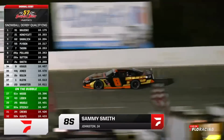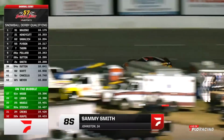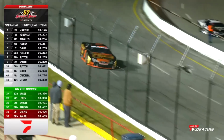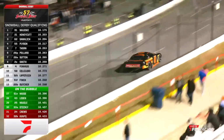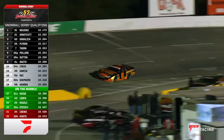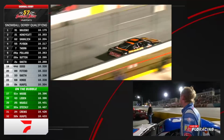2 drivers to go. One of them, the number 8 of Sammy Smith from Iowa. 20-year-old driver. Won the Winchester 400 back in 2021. Won the Redbud 400 at Anderson in 2022. He's been close at the Derby that same year. Second place, he came across the line, just 1 spot away from the Tom Dawson Trophy. Sammy Smith coming to the line, driving as part of that Bubba Pollard operation this week.